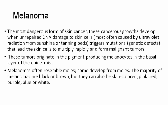I always talk to the young people that come in and try to discourage them from tanning beds because they think tanning beds aren't going to do anything, aren't going to hurt them. It triggers mutations that lead the skin cells to multiply rapidly and form malignant tumors. They originate in the pigment-producing melanocytes in the basal layer of the epidermis, and the melanomas often resemble moles. Some develop from moles, and the majority of them are black or brown, but they can also be different colors. They can be pink, red, purple, blue, or white.